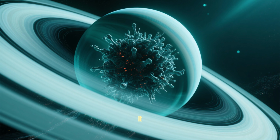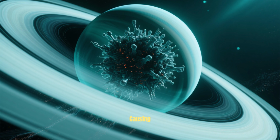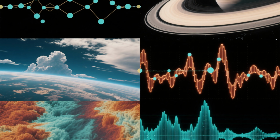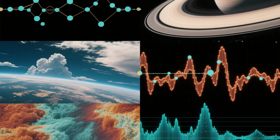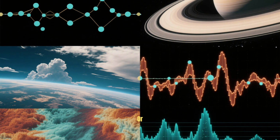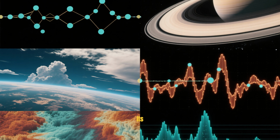As the core grew, it would have pulled itself together, causing the ring material to collapse and form a thin shell. That means that the most direct evidence for Saturn's core may come not from studying its seismic waves or its atmosphere, but from looking at its rings.